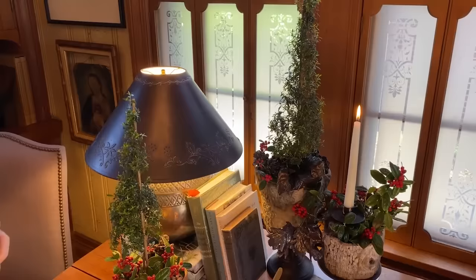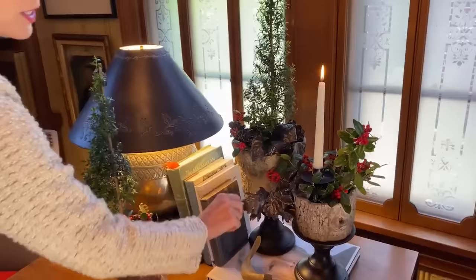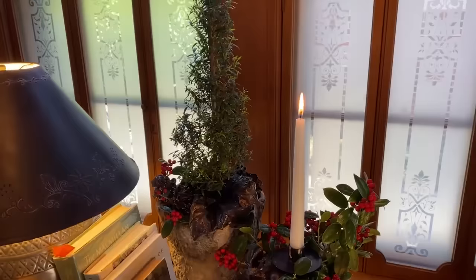So these are concrete faux bois planters. I got this one, I think, at Home Depot. This one I got in line. And then I've just mulched them in beautiful foliage that I spray painted. Spray paint is another one of my indispensable things to always have on hand for the holidays. I'll show you a little bit later how I put this together.